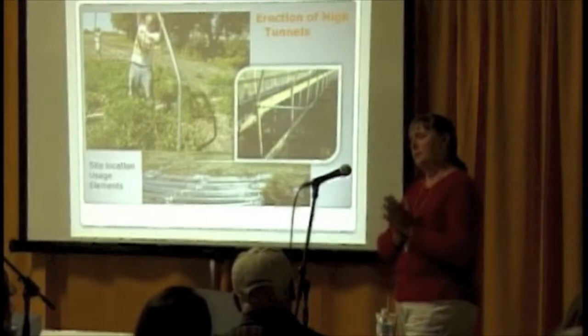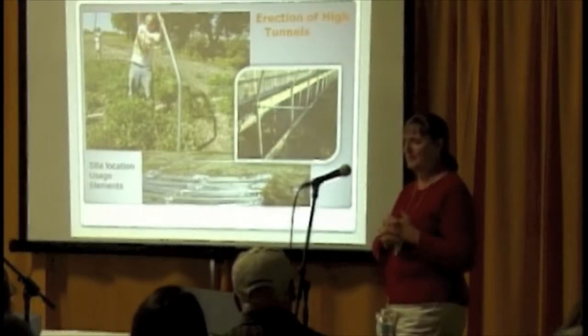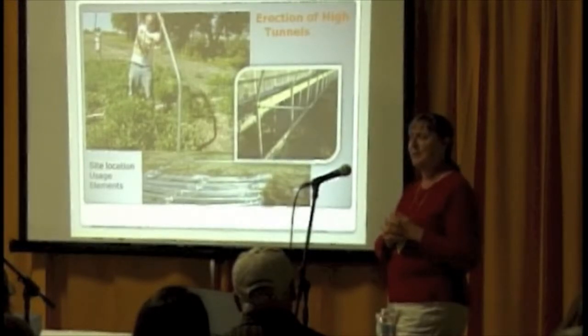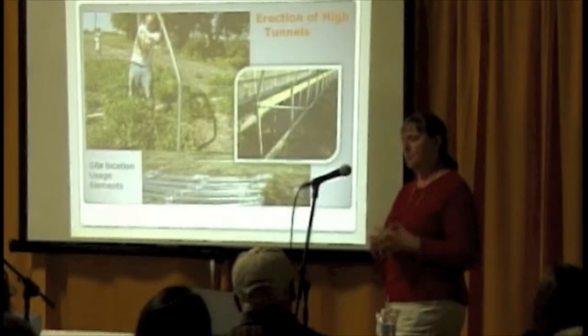First of all, of course, you have to erect the high tunnel. We did have two high tunnels and a seedling house that we were already using, but for the purpose of the grant, we wanted four tunnels and two plots for the rotation.